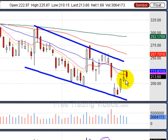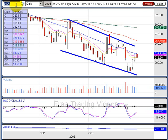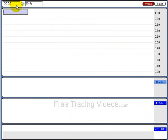If we make a lower low tomorrow, this could get nasty, but 200 should act as nice support. So it would have to bust through that. If we can bust through 200, we should head down into here, this area. That would be scrumptious. And Google.